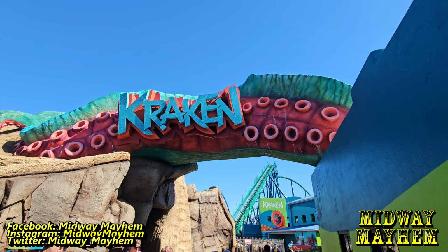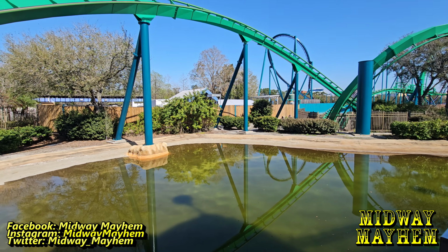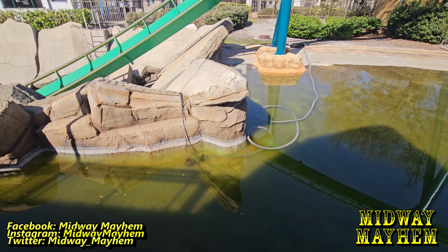Kraken, it's in operation. It's only a 10-minute wait. Just off to the side of Kraken, we have one of the ponds with a hose in here, and it looks like they are in the process of draining it. We can see the water level is down a bit.